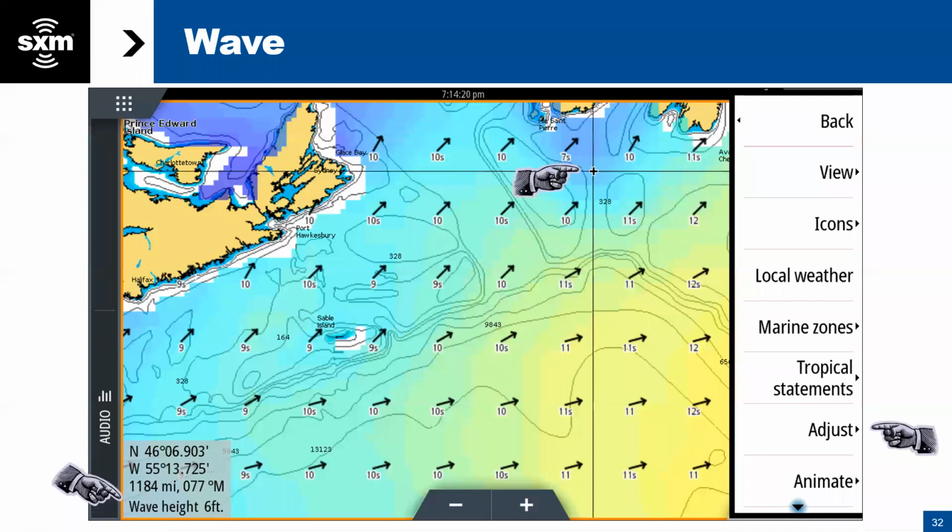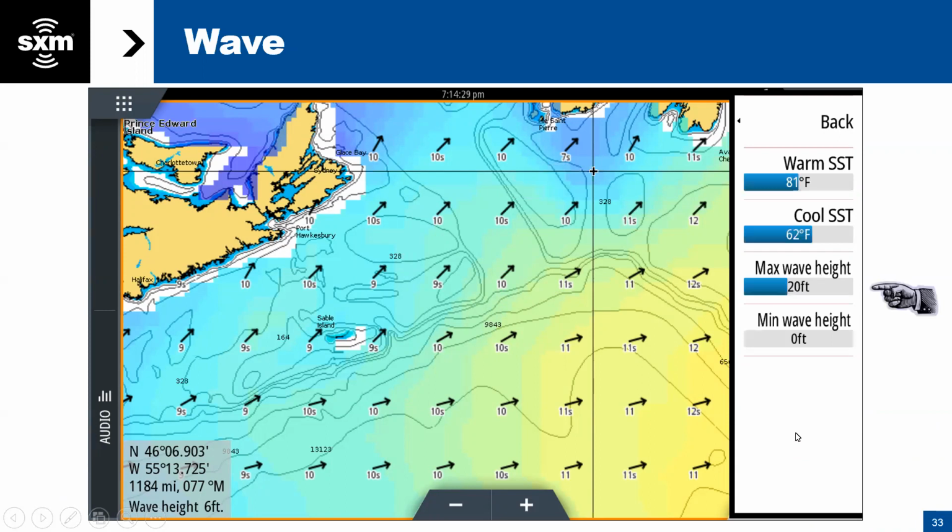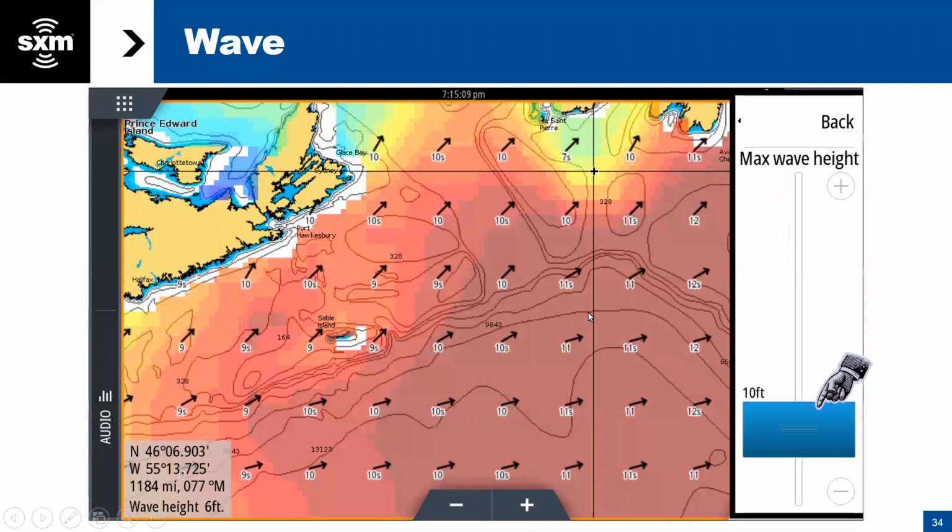What we can also do with waves is adjust them, much like we just did for sea surface temperatures. We want to dial in our waves. In this particular shot, it's 20 feet, but we have the option of putting our max wave height in. So in this screen, we've adjusted our maximum wave height to 10 feet. Let's say your comfort zone ends at 10 feet and you want to see anything that's 10 feet indicated in red as kind of a no-go or a cautionary area. 10 feet's the max. Now 10 feet is showing up as red. Of course, the lower wave heights are showing up as blue or the lighter colors.